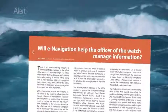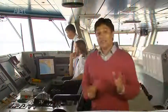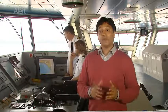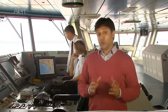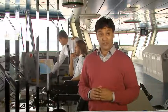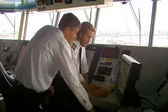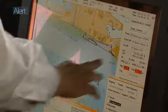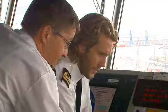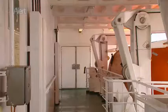One of the most recent talked about innovations is e-navigation. This is a concept to ensure that users on board ships and ashore have the information they need, when they need it, and in a usable format. Putting it simply, it's a means of managing maritime information. A well-integrated ECDIS with the capability to integrate other information, such as from radar and the AIS, the Automatic Identification System, has the potential to greatly improve the way that information is presented to the officer of the watch.